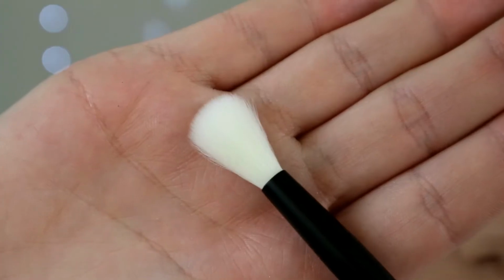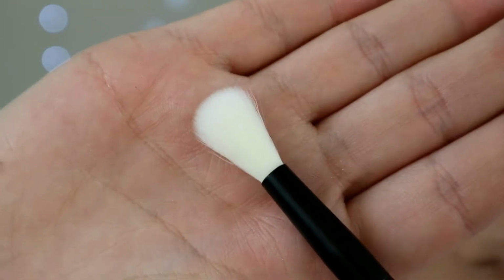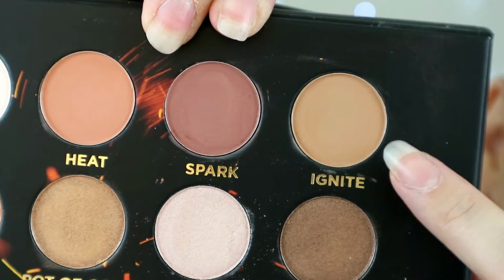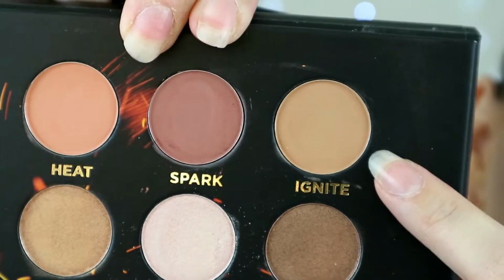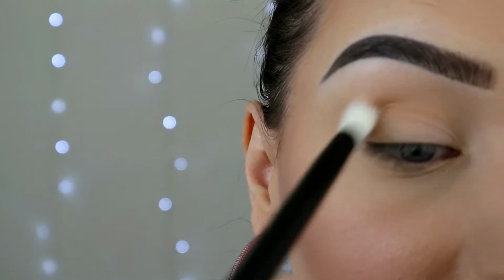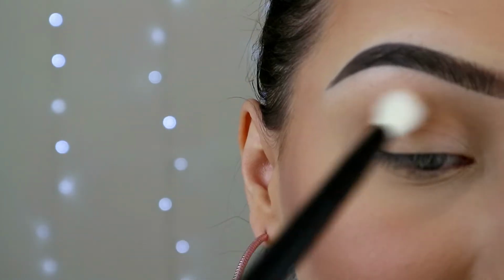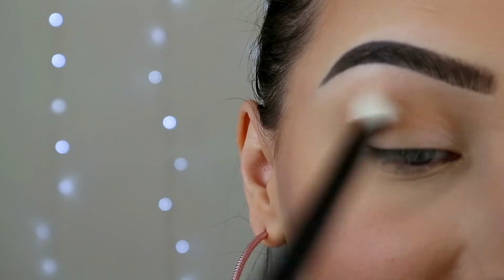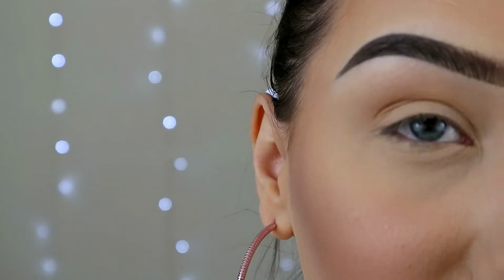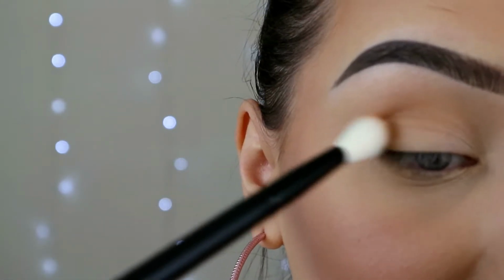They all have names, so as I'm using them, I'll tell you what name they are, but they do feel super soft. They're also synthetic, they're cruelty-free. I'm going to go in with this brush first, and this is the SE201. And I'm first of all going to go in with this shade Ignite, which is kind of like a mustardy brown. And I'm going to pop that into my crease. I actually don't know what I'm doing with my eyeshadow, so we're just going to really play and do something quite fairly dramatic, I think.